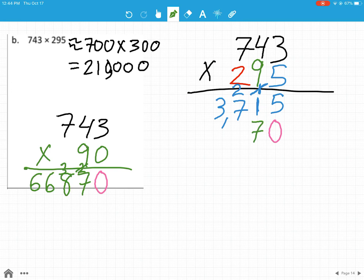I'm going to fill that up, making sure I line things up. There's my 7 under the 1. 8 is under the 7. Now I have a 6. And now this 6 sticks out on the left. So this number has 1, 2, 3, 4, 5. Getting closer, I'm supposed to have 6 numbers in my answer.